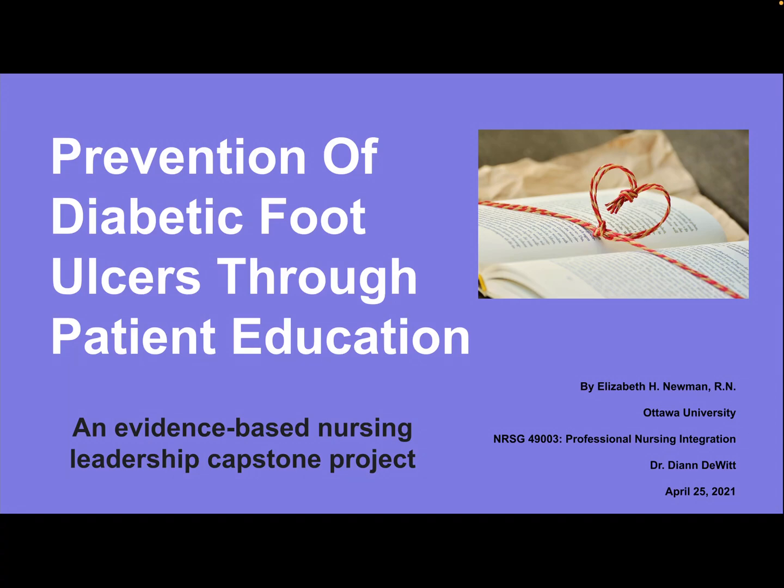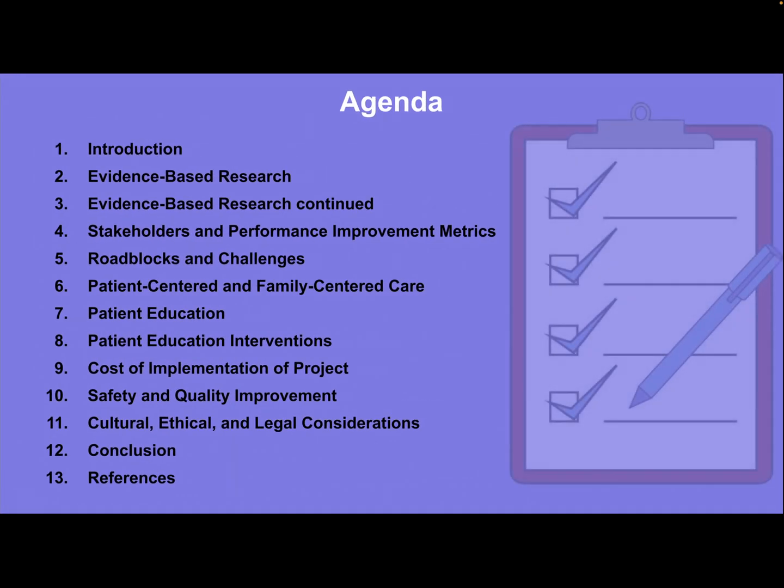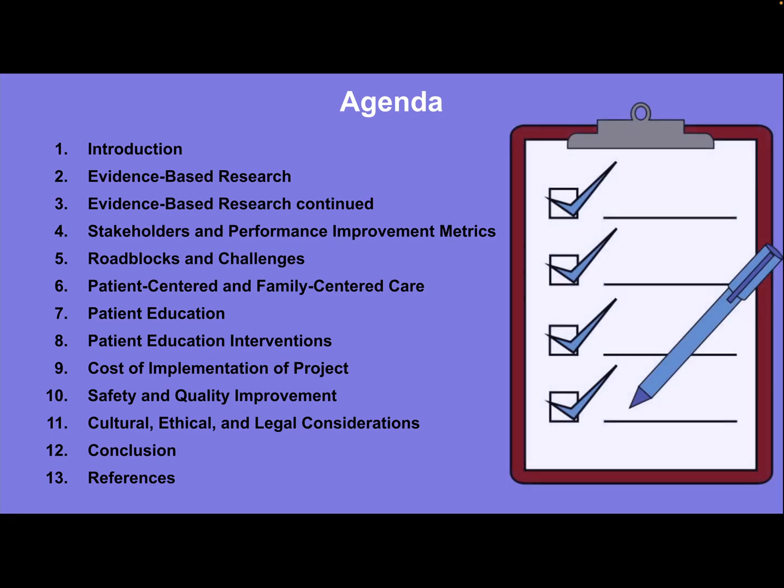This is an evidence-based nursing leadership capstone project for the prevention of diabetic foot ulcers through patient education by Elizabeth Newman RN. We'll review our introduction, evidence-based research, stakeholders and performance improvement metrics, roadblocks and challenges, patient-centered and family-centered care, patient education and interventions, cost of implementation of the project, safety and quality improvement, cultural, ethical, and legal considerations, ending with our conclusion and our reference slide.